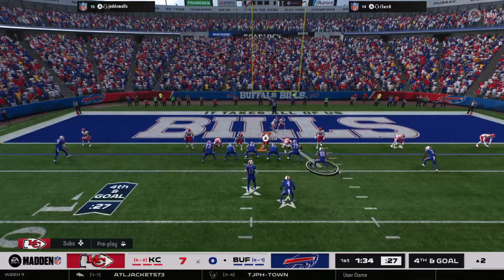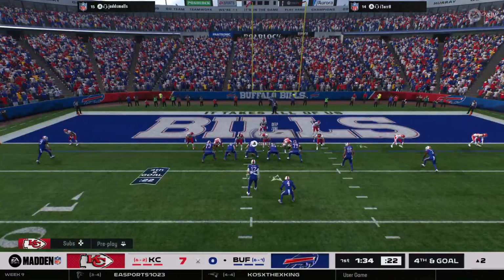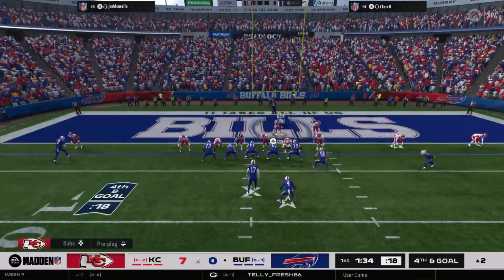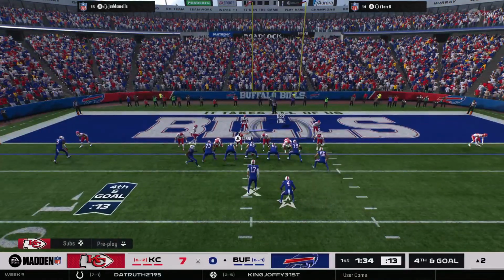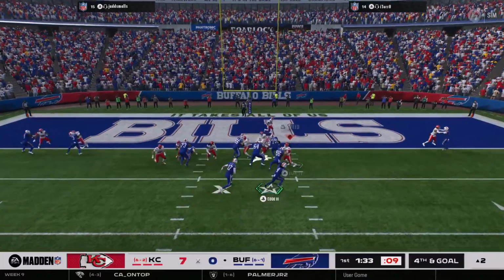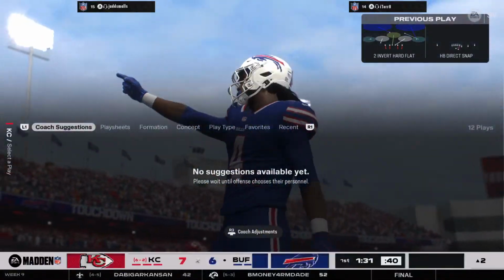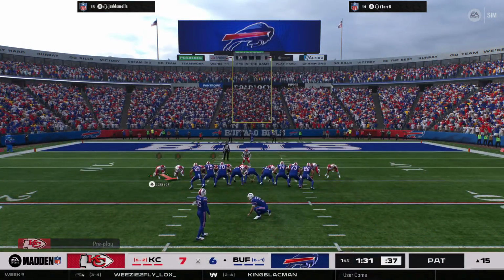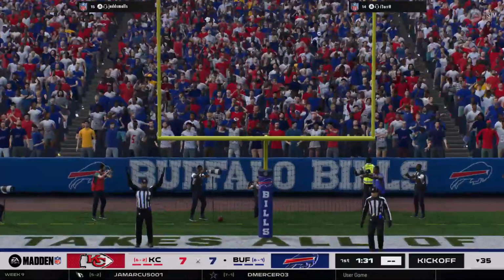They're trying to answer that opening drive touchdown on the other side. The offense stays out, and they go for it on 4th and goal. Ready. Now, this looks like a design run. Oh, making defenders look silly out there. On his way into the end zone. James Cook, touchdown, Bills. His 6th touchdown now for the season.